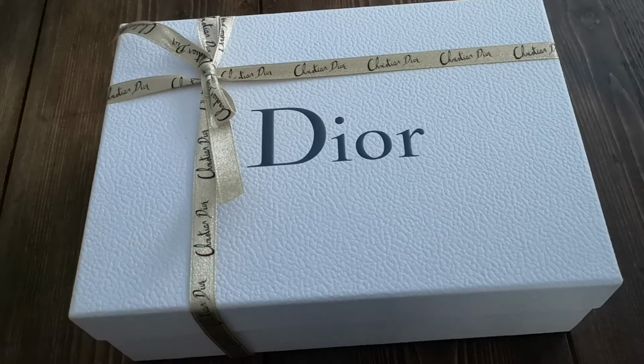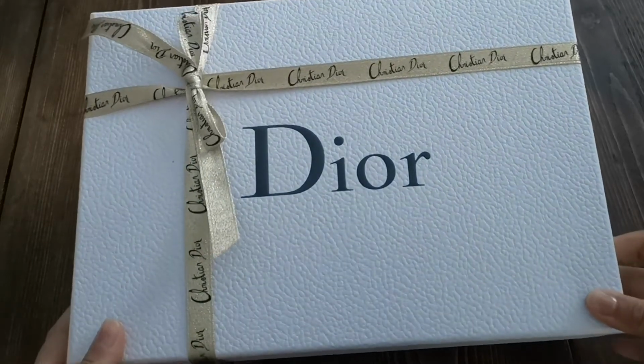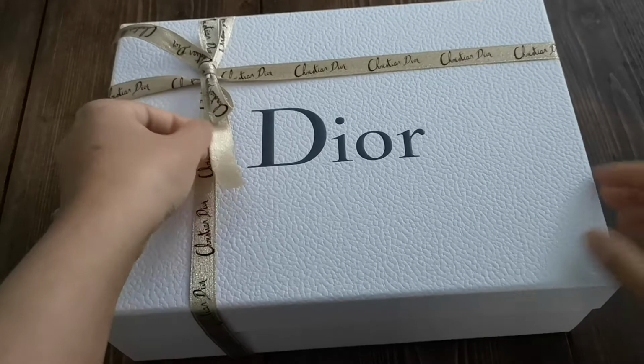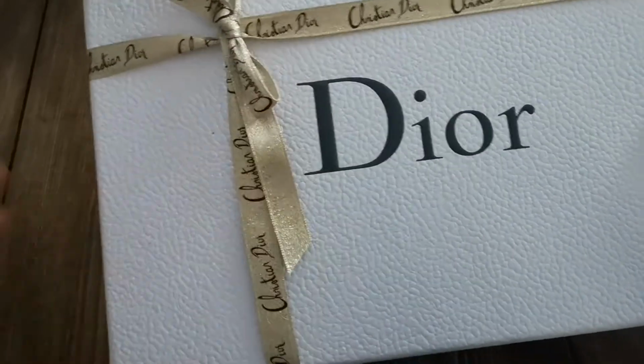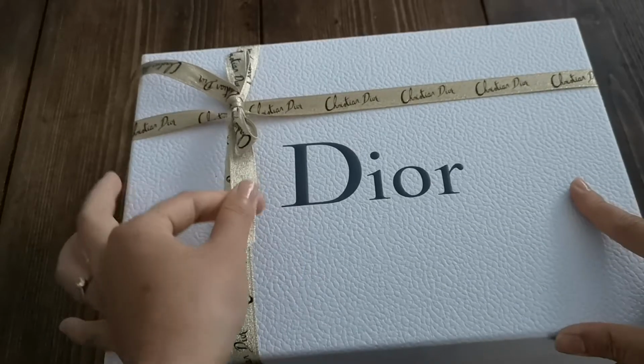Hi everyone, so it's been a while since I did an unboxing, and today I'd like to show you what I got from Dior. So I ordered this from the website and it comes in this beautiful packaging. They've got this beautiful ribbon which I haven't seen them use in store. So let's go ahead and open it.